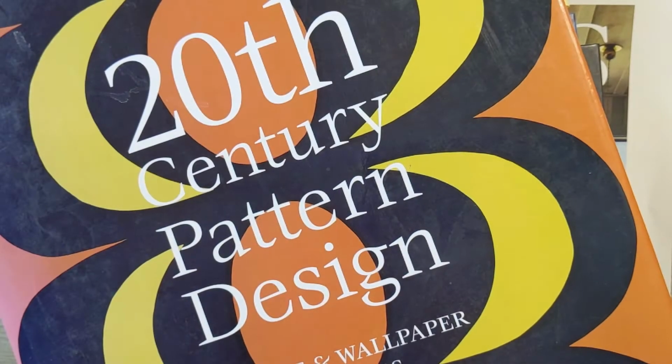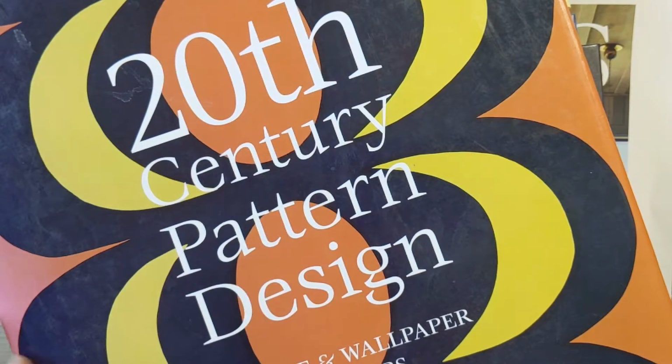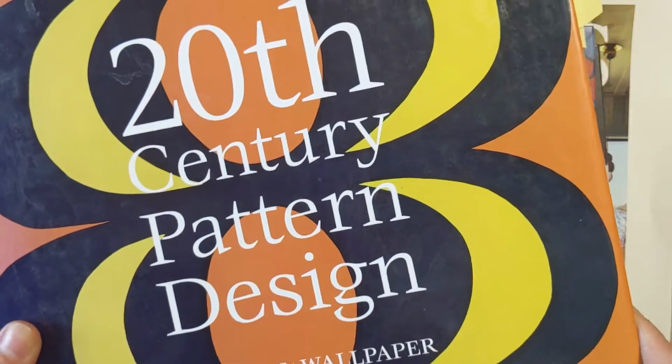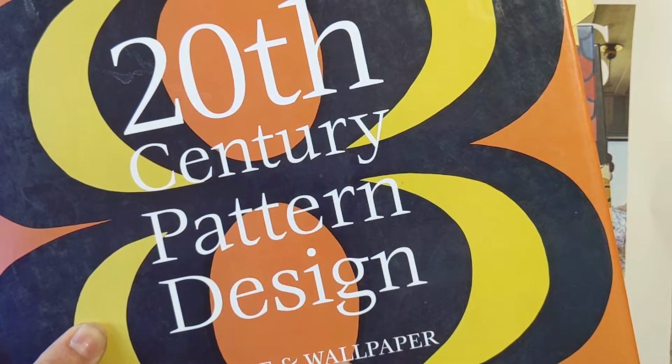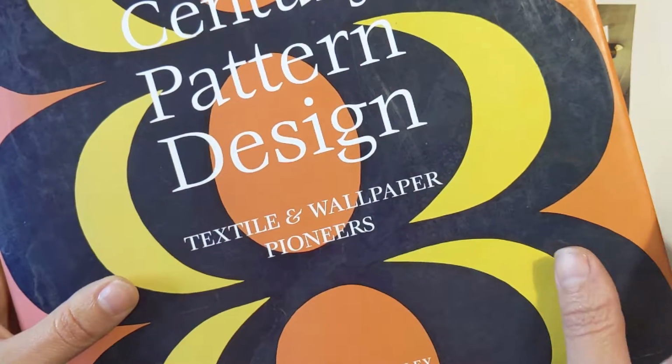Okay, hi. I thought it would be helpful just to show you a few of my reference books and materials. There's some books that I would definitely recommend if pattern is something that you're interested in. The first would be the 20th century pattern design, which explores textile and wallpaper pioneers.